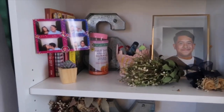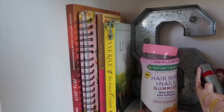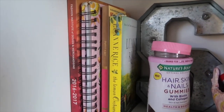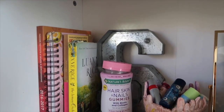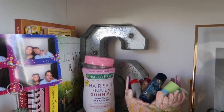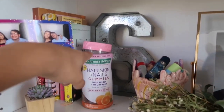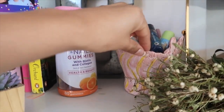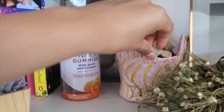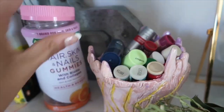And then right here on the first shelf I have this adorable little photo holder my sister got for me. I have a few books and journals and this really cute outfit of the day planner right there. And then I use that little light up S as a book holder for it. It's really cute and it lights up. And that's from Hobby Lobby. I have my vitamins I take every day. And then I have this really interesting little ceramic dish that I actually made in ceramics my senior year. I use it for all my chapsticks. As you can see, I am obsessed with chapsticks. I have way too many, but I collect them, so that's right there.